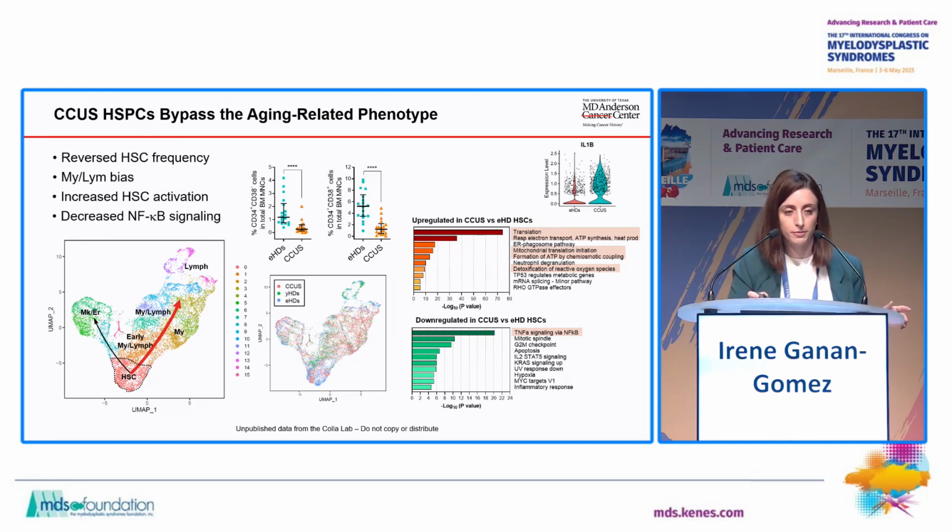And to our surprise, we observed that the HSCs from patients with CCUS upregulated genes that were enriched in protein synthesis processes and mitochondrial metabolism. So this is a signature of cell activation. On the other hand, these cells significantly downregulated genes that were involved in NF-kappa B signaling through TNF-alpha, which, as I previously mentioned, is the signature for normal aging.